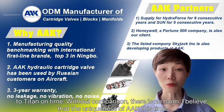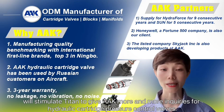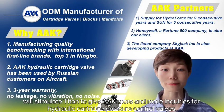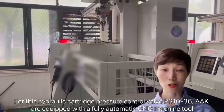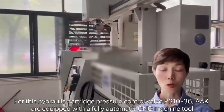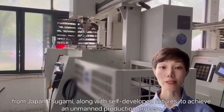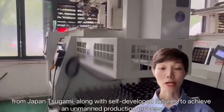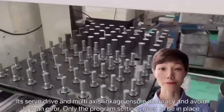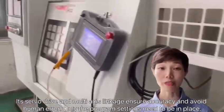I believe that the uniqueness of AAK this time will stimulate Titan to give AAK more and more inquiries for the hydraulic cartridge pressure control valves. For this hydraulic cartridge pressure control valve PS1036, AAK is equipped with a fully automatic CNC machine tool from Japan's Sagami, along with self-developed fixtures to achieve an unmanned production process. Its servo drive and multi-axis linkage ensure accuracy and avoid human error.